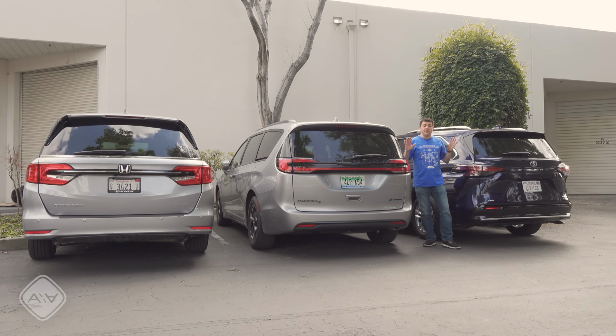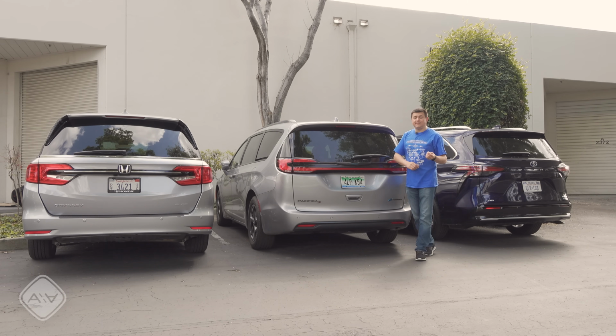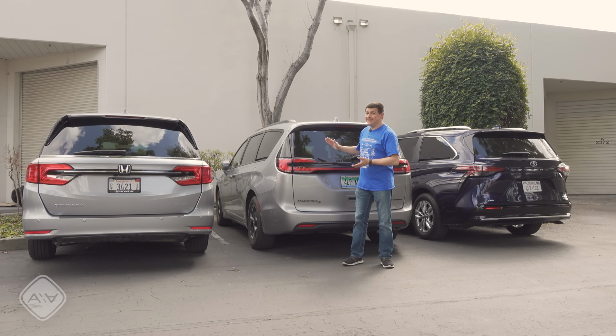Obviously, these 3 minivans are not the only 3 minivans available in America. We do have the new Kia Carnival. It has been completely redesigned this year, and it's really trying to be more of a crossover-styled minivan, if you will. There's also the Chrysler Voyager. The Voyager is really the sister ship of the Pacifica here. You can think of the Voyager as the less expensive model that didn't receive all the refresh tweaks that we see in this Pacifica.